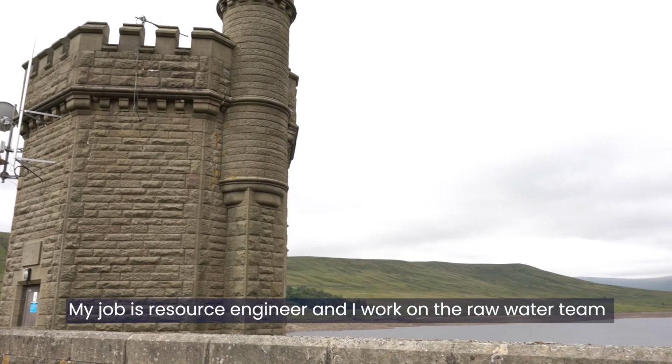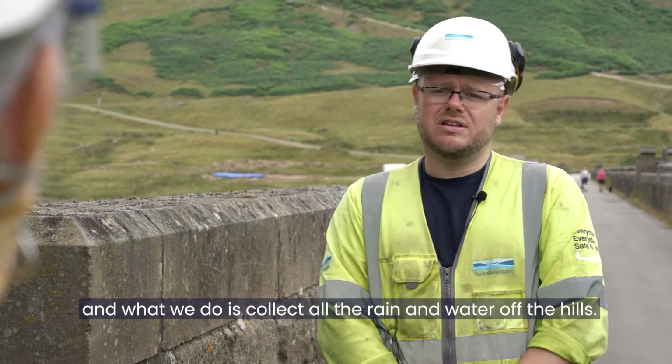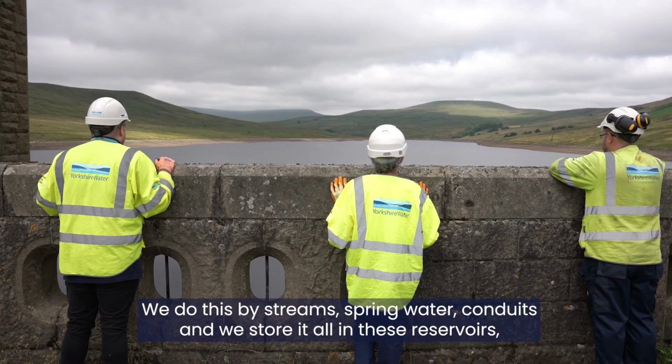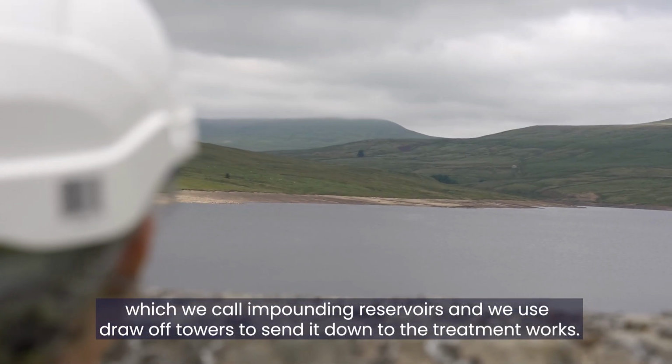So my job is resource engineer, and I work on the raw water team. What we do is we collect all the rainwater off the hills. We do this by streams, spring water, conduits, and we store it all in these reservoirs, which we call impounding reservoirs, and we use draw-off towers to send it down to the treatment works.